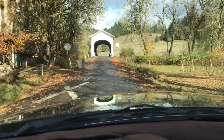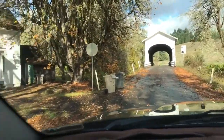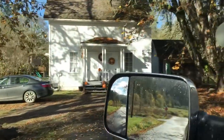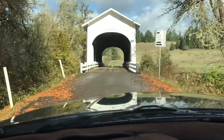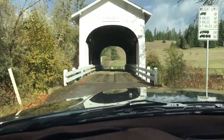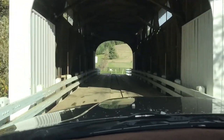This is the Harris Bridge, 1929. I assume this might be the bridge keeper's house. I'm sure. Covered bridge. We're a little ways west of Philomath, Oregon.